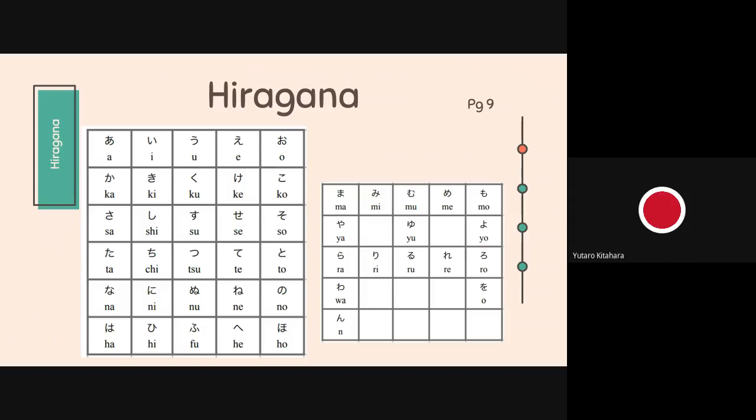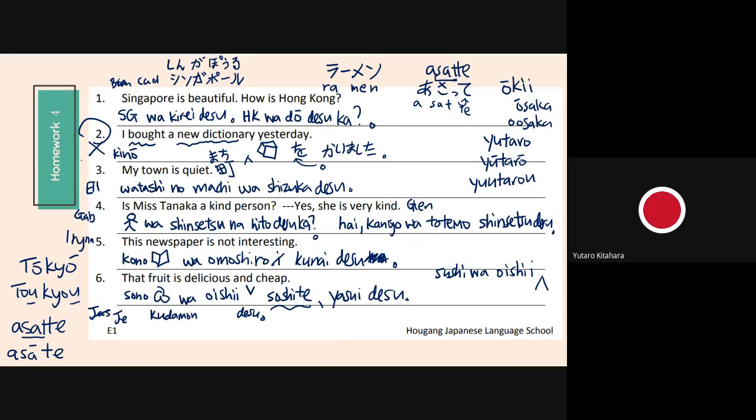Okay, let's go on. Can you repeat number two? Number two, okay. Let's secure a number of answers. Best is the person must mention first. Watashi wa, okay, sorry, I draw here. Watashi wa kino atarashii jisho wo kaimashita. Okay, this is jisho wo kaimashita. You all know it's dictionary. So it looks like that.